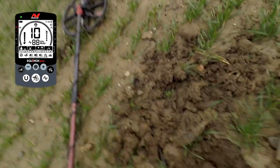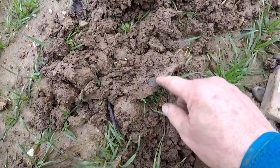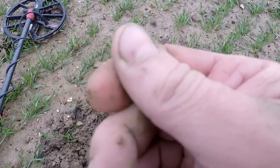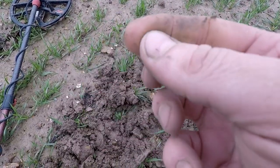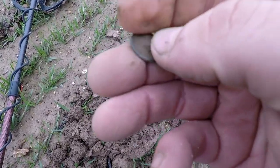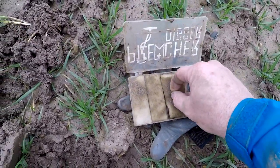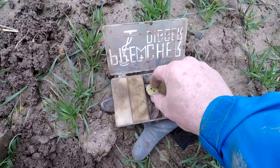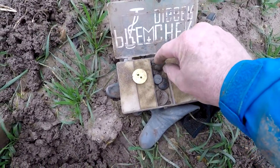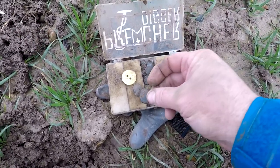I just got a signal here ringing up like a 10. Usually that's a small tombac button. Let me turn you around here. And that's exactly what it is. Those things come out of the ground and fool you almost like a silver coin. But you can see the shank is broken on the back. I've dug quite a few buttons. Let me show you. I just haven't been recording any of them. There's a plastic button that I eyeballed, but I've got a dome button and another dome button there.